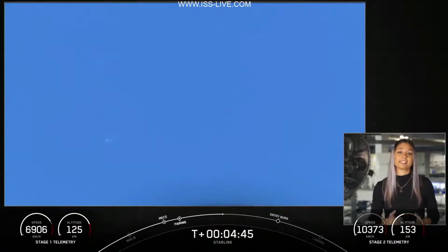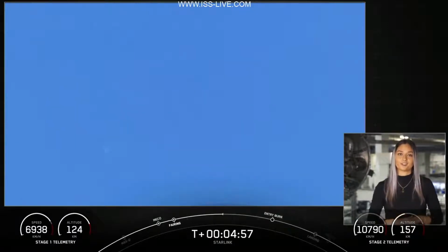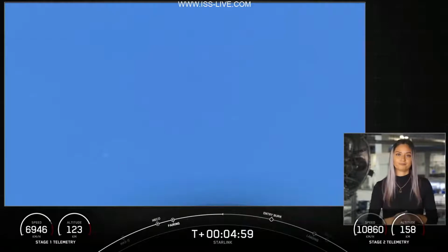Now, the second burn is the landing burn, and this is the single engine burn that brings the vehicle's speed down rapidly in order to land on the drone ship, and that is that center M1D engine, which is just powerful enough to slow the vehicle down to touch down on that drone ship.